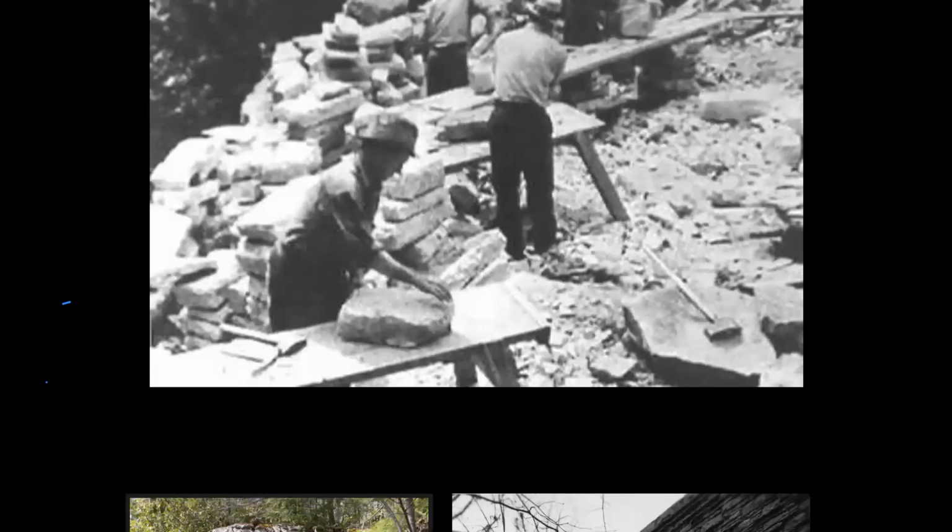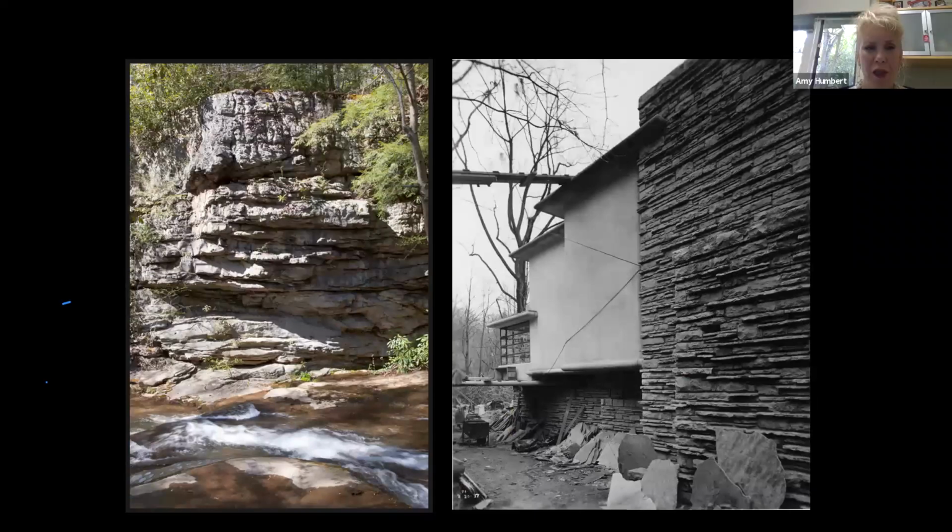So in this photo on the left is a sandstone cliff along the stream Bear Run, just before you get to the house. You can see the layers in the stone, and some of the different thicknesses, and then look at the masonry on the right. I think what you notice is that Wright really was looking to nature as the inspiration for how he wanted them to lay the stone at Fallingwater. He wanted thick and thin layers, pieces sticking in and out, very much just the way it's found in that natural cliff there on the left-hand side.